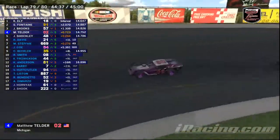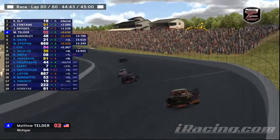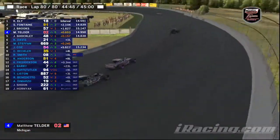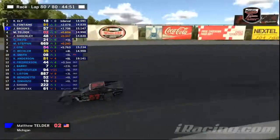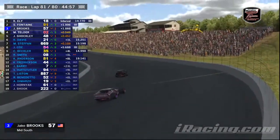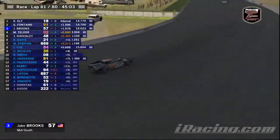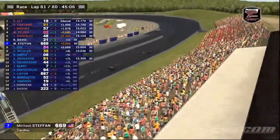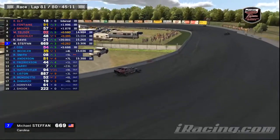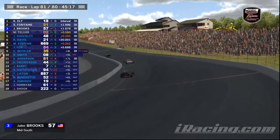Back markers once again to deal with here. There you see the 81 of Anderson. And it looks like Brooks is dropping back a little bit from Fontaine, and now sees Telder and Shockley gaining on him in his mirrors. Stefan here fighting the 21 of Kevin Davis. Ooh, it looks like Stefan is coming to a stop there. Not sure what the problem is here. Oh, now I know. We're past the finish line.